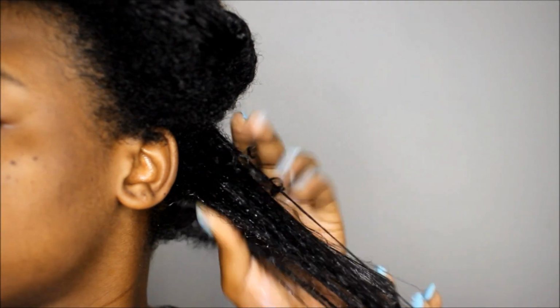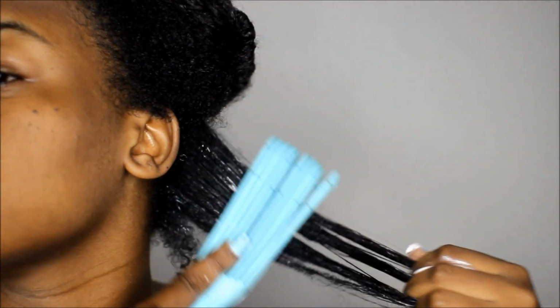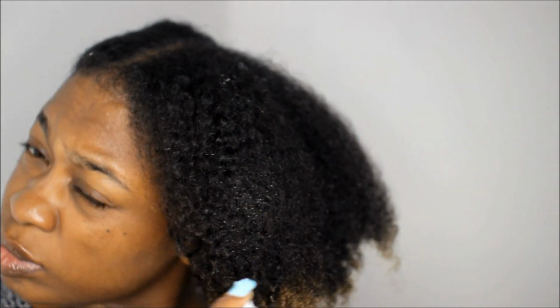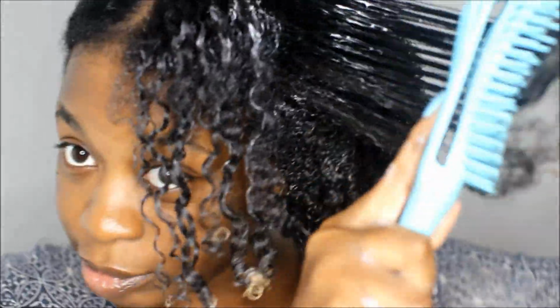Sometimes I do this whole routine on dry stretched hair because I just want to have a lot of volume, because my hair, as you guys can watch through the video, shrinks a lot. Like 70% of my hair is always shrinking. So I just like volume, because if I define it too much, then I'll have no hair to show.